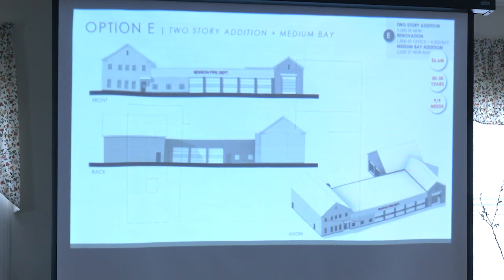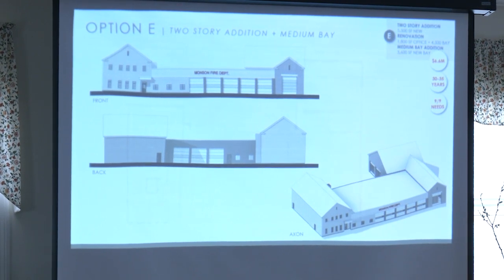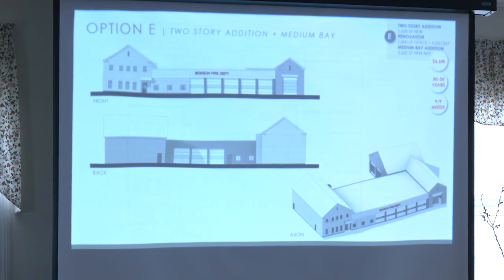This is a quick rendering, just a visualization of what this may potentially look like. This would obviously be continuously developed through the different design phases, and we would continue to work in partnership with the committee and the community to ensure that it fits the aesthetic that the community feels that it really needs to be. We always pay close attention to this. As architects, it's not about our ego. These are municipal facilities that serve a community, and they should represent that community it serves.